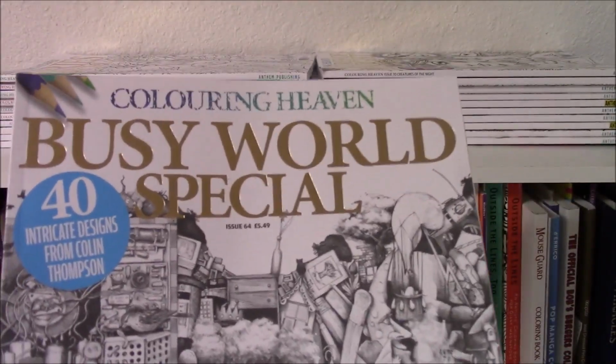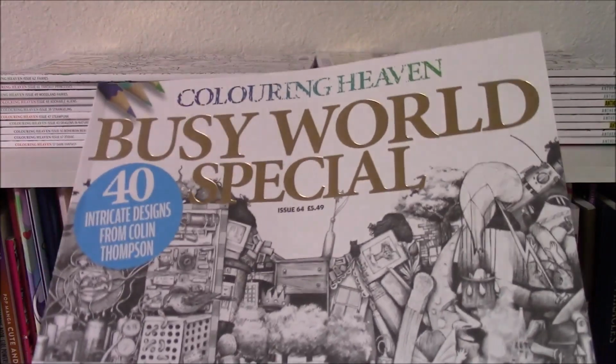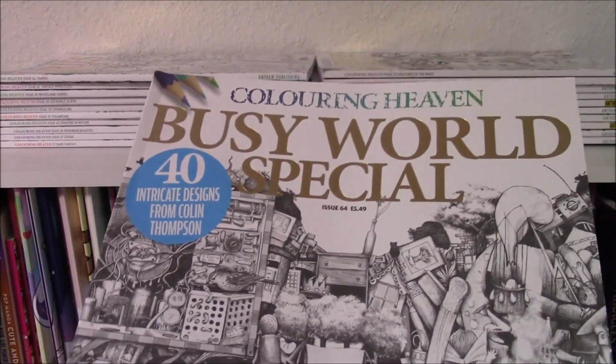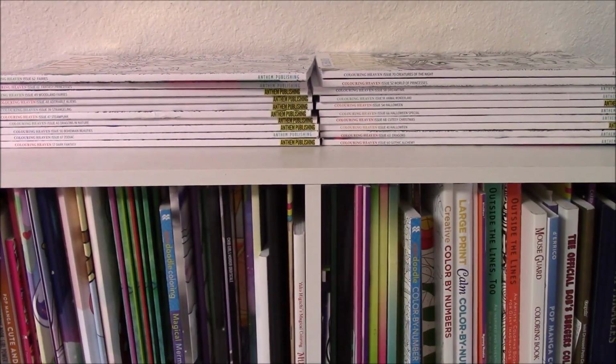So these are issues that I will gift, and I've already gifted some out of that pile down there. I've already gifted them to some friends that were looking for a specific Coloring Heaven issue, and I happen to have it and not like it. I mean, what am I going to do with them? I don't want to throw them away. I paid money for them. So instead, I just gift them off to the people who are looking for them. And I probably have 5 or 6 issues down there, it looks like, right now.